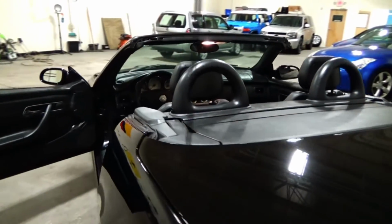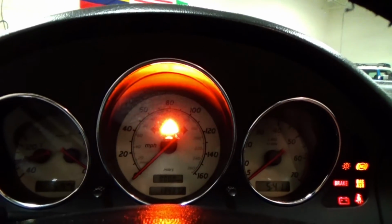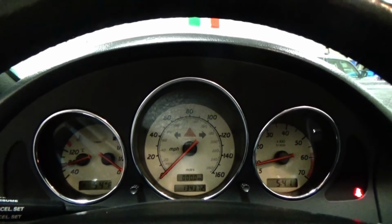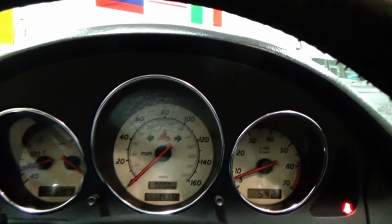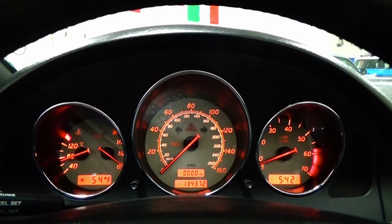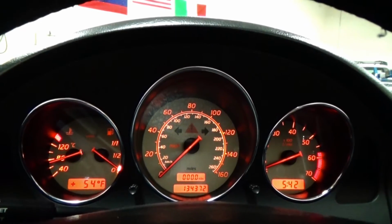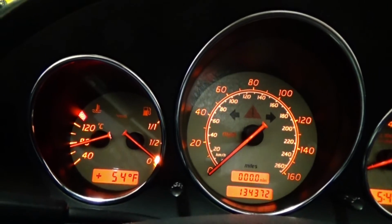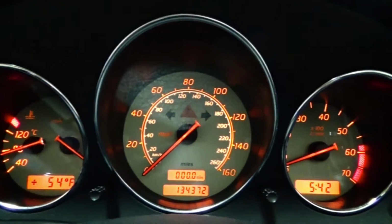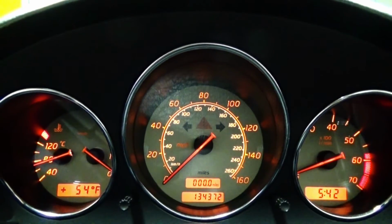There's absolutely nothing you're going to need to do with this car other than enjoy it. Just phenomenal shape. I'm going to jump in, start it up. You can see there's no warning lights on in this car whatsoever. Idle's phenomenal. I'm going to close the door and I'm going to turn the headlights on. You'll see the gauges really illuminate very, very nicely. They're a white face gauge with orange needles and orange letters. Really absolutely gorgeous. Also want to point out on the gauge LEDs themselves on the bottom, nothing is pixelated, nothing is burnt out, everything is illuminated correctly.